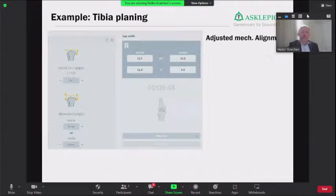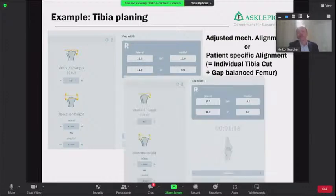So for example, if you perform your tibia cut with mechanical alignment, it is always a zero cut, as you see here, and nothing is changing on your gaps. So that is your medial side, that is your lateral side, and in this typical varus knee, you see the medial extension gap and the medial flexion gap is a lot larger than the lateral one. If you place that cut in patient-specific alignment, so based on the individual anatomy of the tibia, that knee needed 4 degrees of varus, and you see that most of the release is almost done by placing my tibia in 4 degrees of varus on the extension side and on the flexion side. So you just take out the osteophyte and that's it. But the consequence is you leave that knee in 3 to 5 degrees of varus in the end.